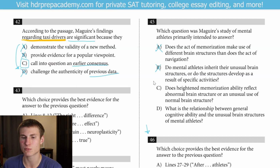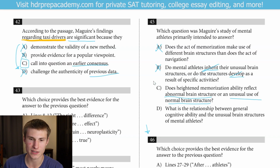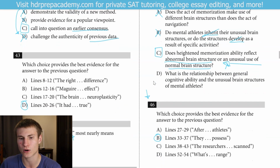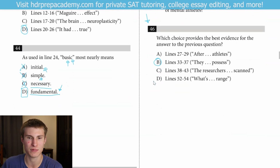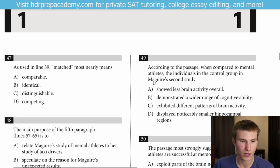This is incorrect because we don't care whether or not they inherited it or if it developed. That's not the goal of our study, right? So that's why B is incorrect for those two reasons. And then C, does heightened memorization ability reflect abnormal brain structure or an unusual use of a normal brain structure? Yes. Those are the two goals of that experiment. They're explicitly stated in those lines that we circled for our answer in 46. So as we can see, C will clearly be our answer in 45, and B will be our evidence for it in 46.